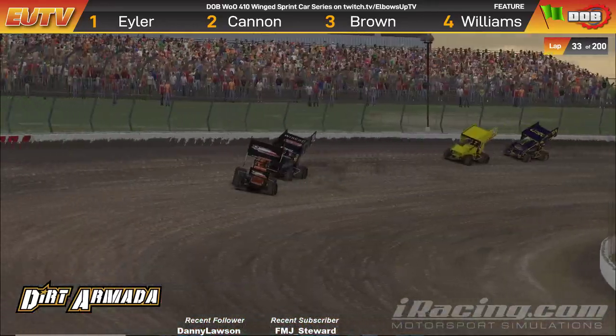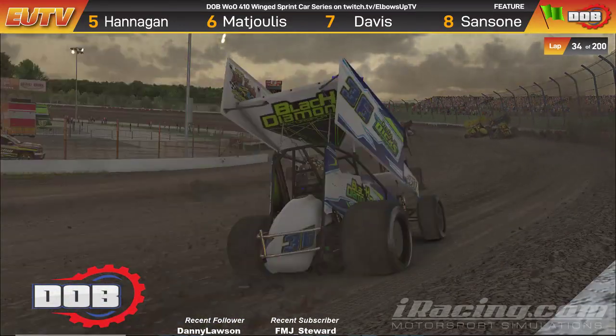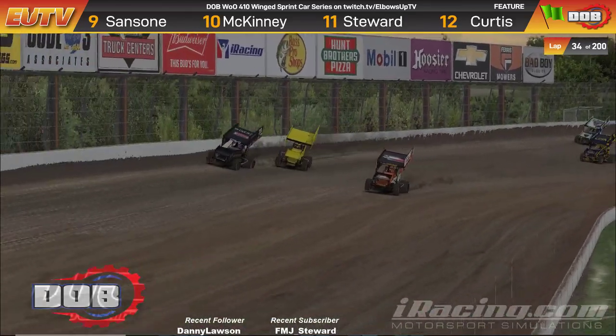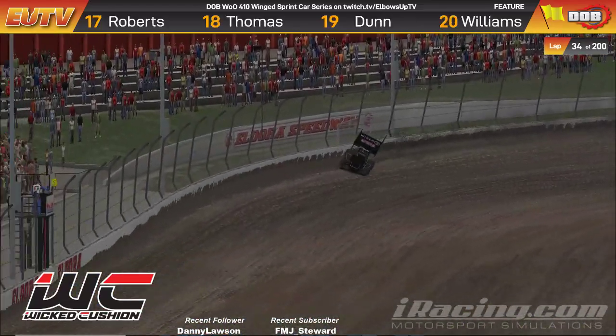Gonna make it stick. Both of those guys sliding up to the cushion. Cannon now looking to the inside. Big slider coming in 1 and 2. Getting around Eiler. Here comes Skylar Brown into this. A little bit of contact there with the 39 car. Caution flag waves once more.